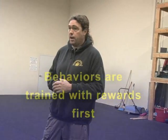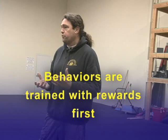And our approach to training is to teach almost all of those initial behaviors in a reward-based system. So we teach our dogs how to sit and down and stand and heel and come and touch and all those other things with rewards first.